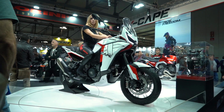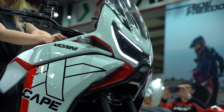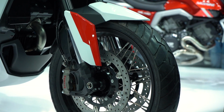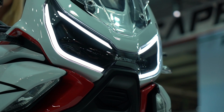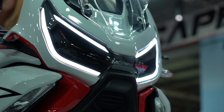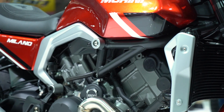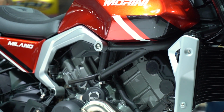So you could say a new bigger sibling to the 650 that we rode last year. That bike was quite impressive, especially given the price point, but what about this one? Well, let's go through all of the details to find out. Now, yesterday I showed you guys the new Milano, which looks very nice as well. That's more of a roadster style bike, but the one thing they have in common is this over here.